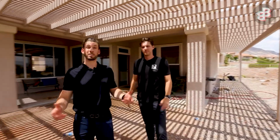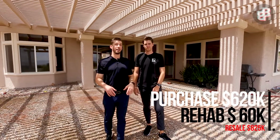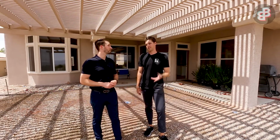So the numbers on this house are pretty good. We bought this house for $620,000. We're putting about $60,000 into the property. And like we said, the resale price is gonna be about $825,000. Which leaves us at the end of the day with hopefully about a $60,000 profit.